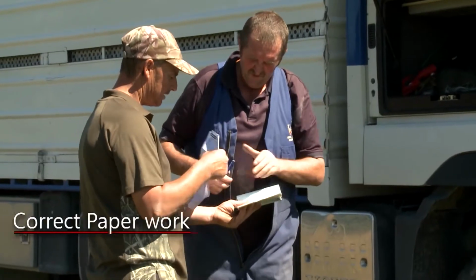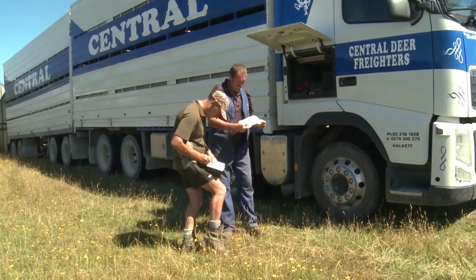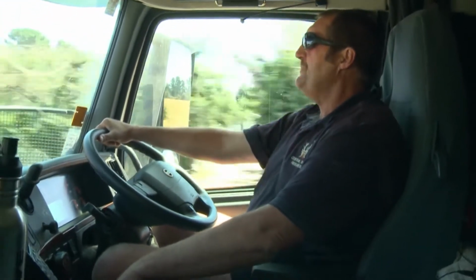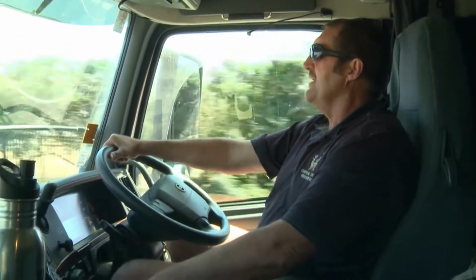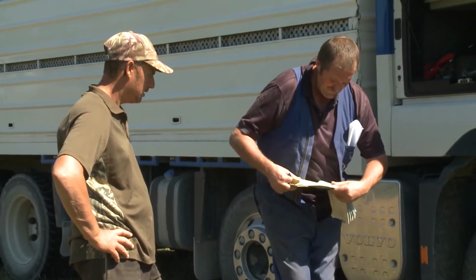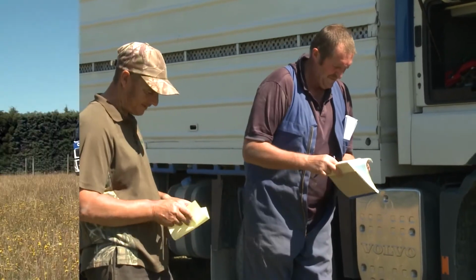Once the deer are loaded onto the transport, the correct paperwork must be completed. I guess there's 2 or 3 things you really need to ensure that you've done correctly, and the first would be your paperwork. You've received the appropriate ASD form from the farmer and that it is filled out correct, and that you have filled out your delivery docket and left a copy with the farmer.